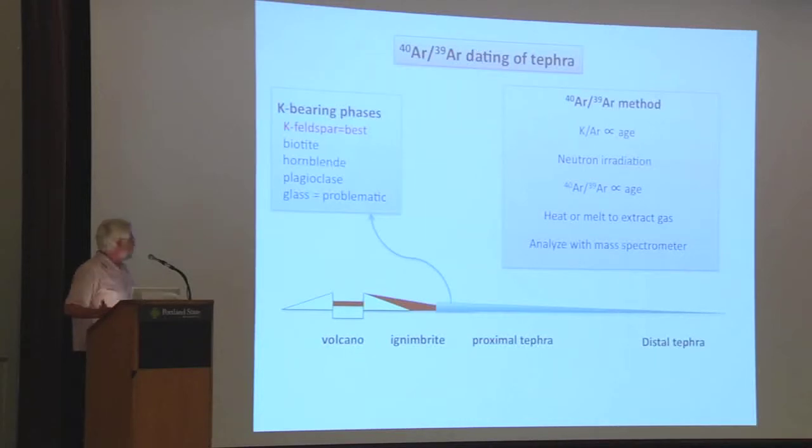To use the argon-40/39 method, you need K-bearing phases. As Ryan just said, K feldspars, sanidines, or anorthoclase are the best materials to work with. You can also date hornblende, biotite, plagioclase, in some cases glass. For this talk, I'm going to concentrate on the K feldspars. The argon-argon method depends on the decay of potassium to argon-40, half-life of 1.25 billion years, so it's useful for anything from the 4.5 billion year age of the Earth on down to, in some cases, the Holocene.